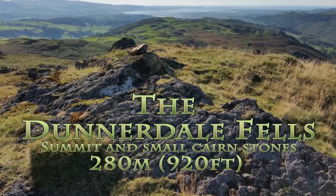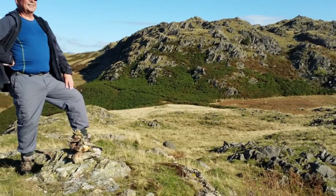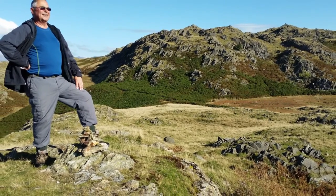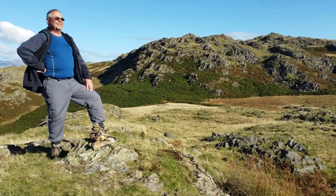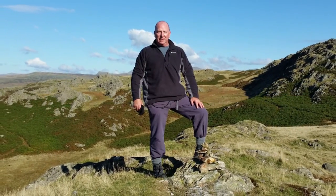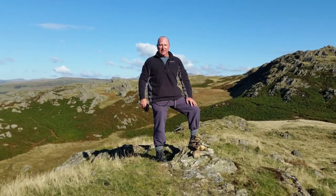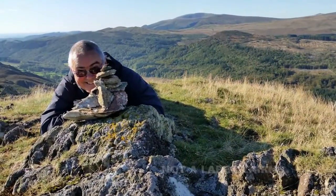This little summit is noted by Wainwright as the Dunnerdale Fells. However, on the OS map it says it's Tarn Hill, but that's what you can see in the background here. So it's all a little bit of a mystery. So to make sense of it all, we have referenced places like stridingedge.net and Wikipedia to get our coordinates.